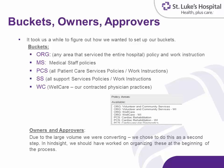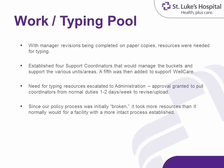We did have a work and typing pool. We knew with 1,500 policies that our managers couldn't fix all of that, so we had dedicated resources from our support coordinators. We've set up 4, and then we've added a 5th. We have 2 for patient care services, and they are split departments. We have 1 for support services and 1 for organizational, and we've newly added 1 for well care. They were the ones helping with our typing, uploading and conversion process. They're my expert resources that we use to fix problems and continue to adjust as we go day to day.